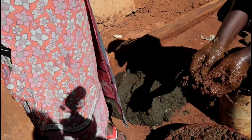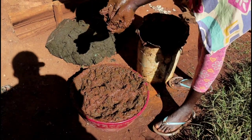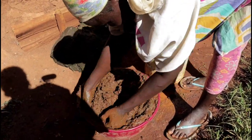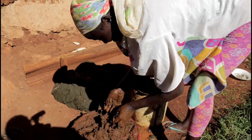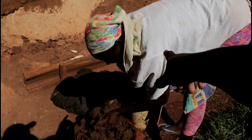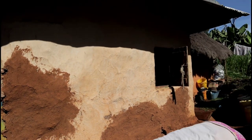Guys, this is cow dung. And we're mixing it with this soil, clay soil. Yes, so we mix it like that. And this is my auntie, by the way, Nyamisa. And this is our house.